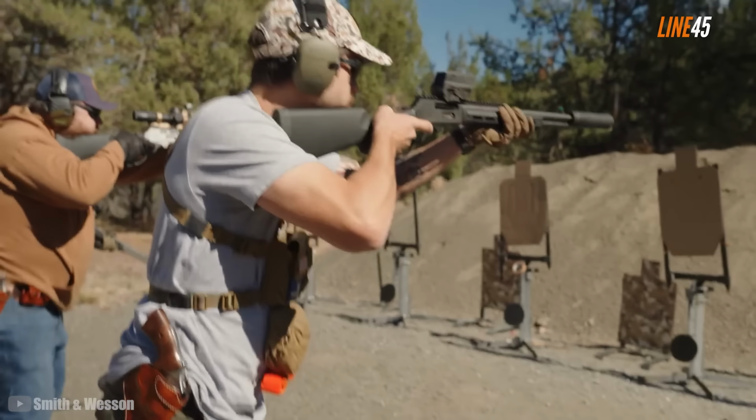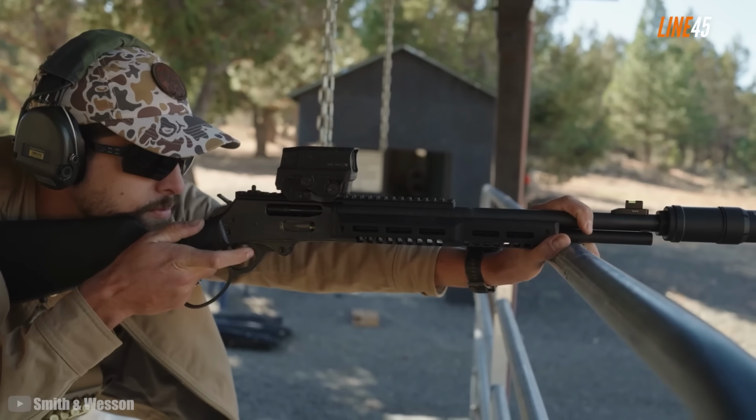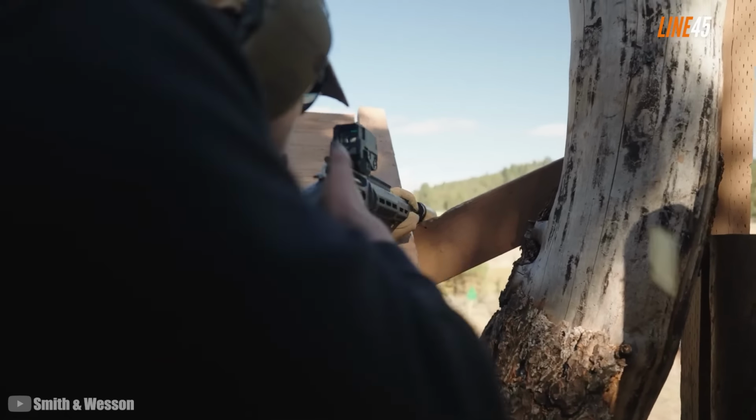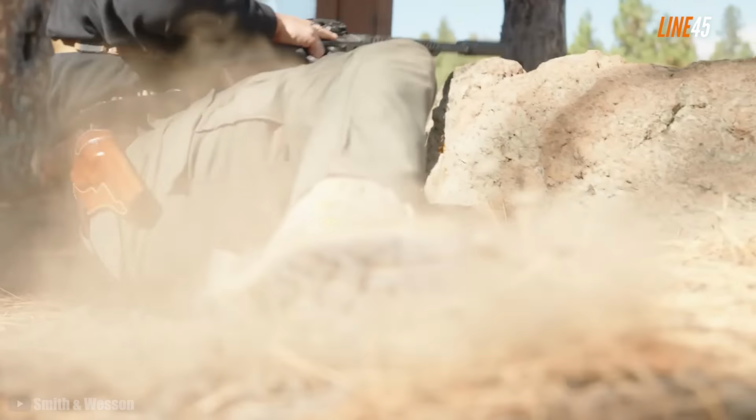If Smith & Wesson's MSRP of about $1,499 is accurate, this could be a solid mid-priced option for woods, work, or ranch protection, but I'll reserve final judgment until I run chrono, accuracy, and feeding tests.